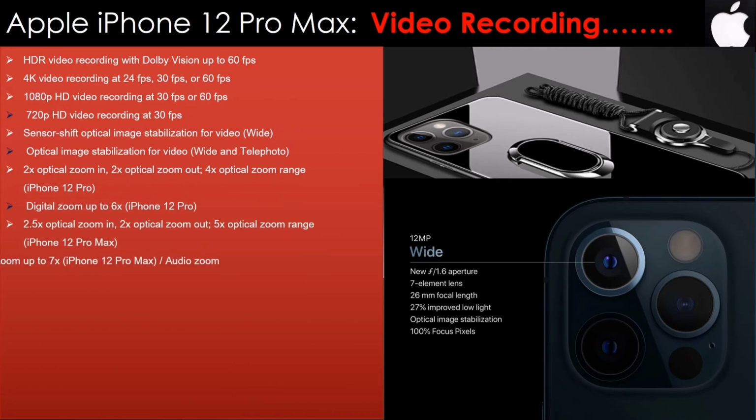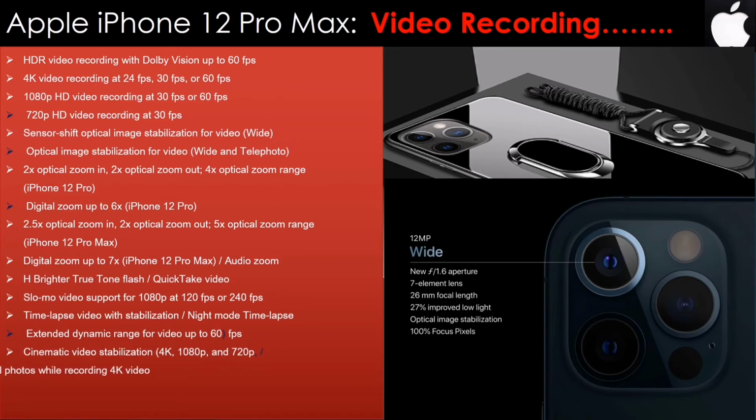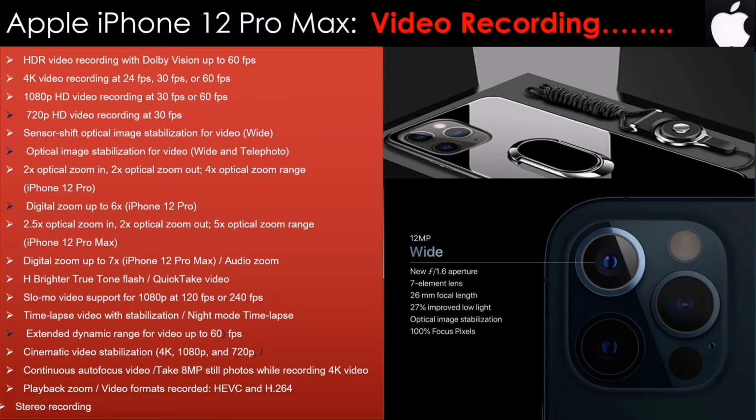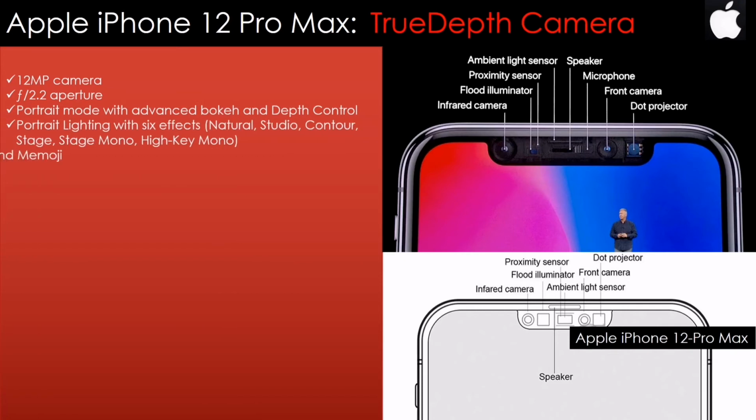It's packing Dolby Vision recording at 4K and 60 frames per second, so if you're a content creator looking for a phone that can record high-quality footage, the 12 Pro Max can definitely do that. HDR will also make your movies look better, with improved brightness and color. However, it can look a little artificial, and clips will take up more storage space on your phone. It's not a feature that most should look to upgrade for.